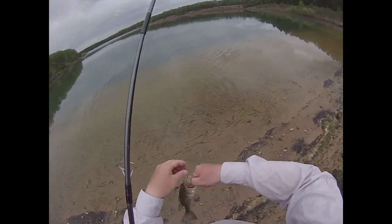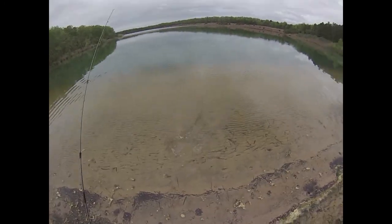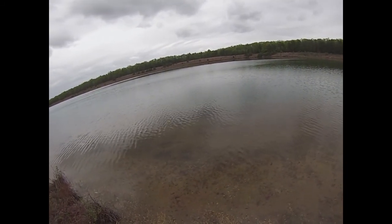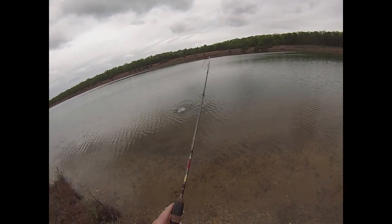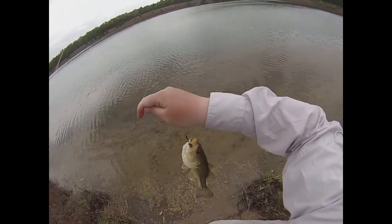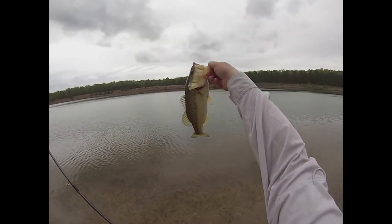Well, for what these fish have lacked in size, they certainly make up for in numbers. I've been catching these literally all day. There we go. That feels like a good fish. Yeah, he's pretty good. Not as big as I thought. But he'll do. Still one of the bigger ones I've caught today. Nice pounder.